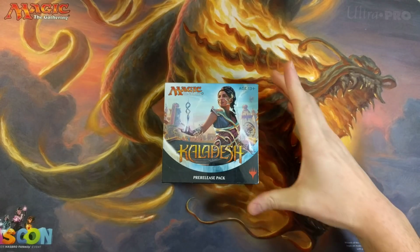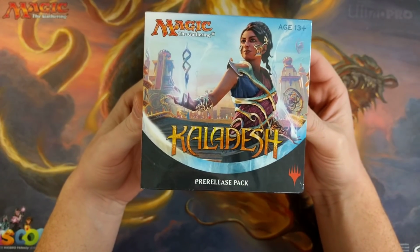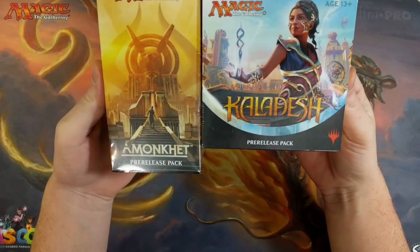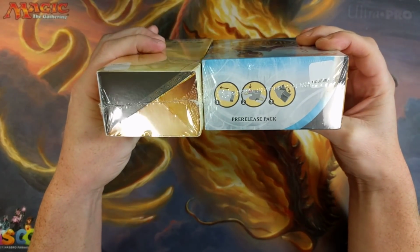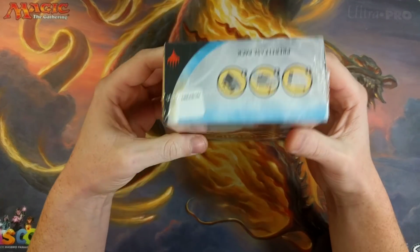Yo! Welcome back, guys. I just want to point out how tiny these Kaladesh pre-release packs are. In comparison to, like, an Almond Cat, I get the dimensions are a little different and whatnot. It's just this nice little round square.